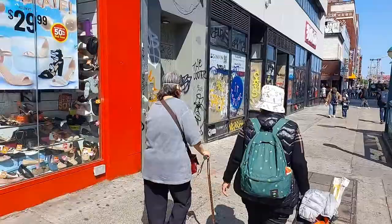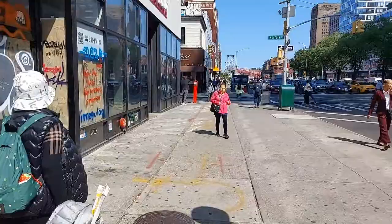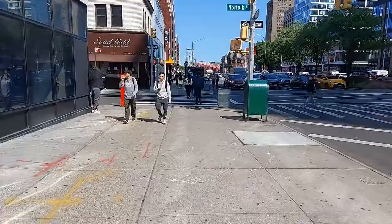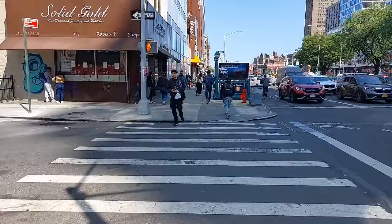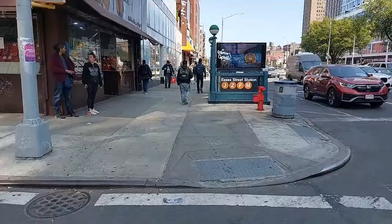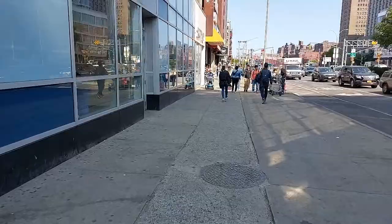Now this area used to be occupied by a lot of Jewish businesses. There was a dairy restaurant in this area called Ratner's, and they used to have the best onion rolls. As a matter of fact, I have a friend whose father used to work at Ratner's, and he used to bring back the onion rolls. They were absolutely delicious.